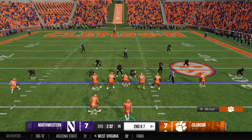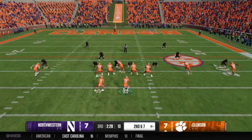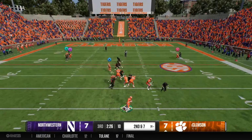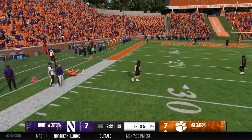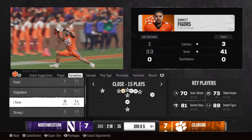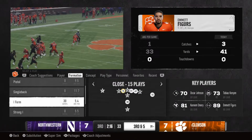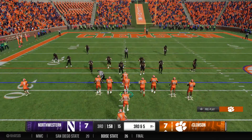Clemson now operating in the red zone. The play action fake. And he laid the lumber to stop him from getting the first down. That's a great example of the defense there tackling the catch. As soon as the big fella caught the ball, down he went, not picking up the first.